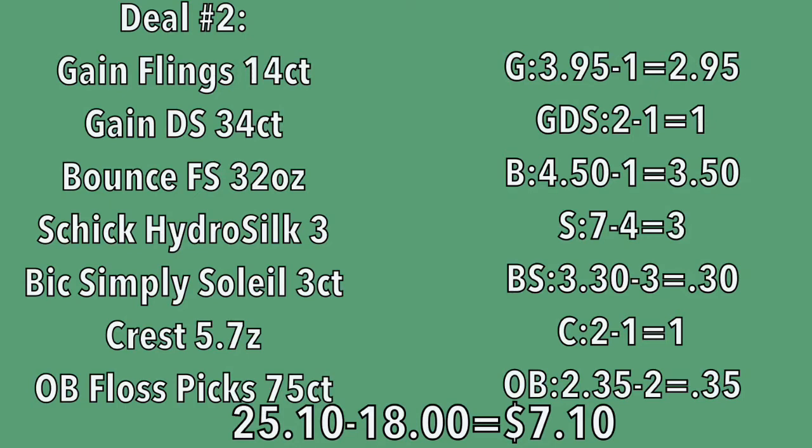So looking at our subtotal, it comes to $25.10, and after all of our coupons and savings come off, we will spend a total of $7.10 plus tax out of pocket for deal number two.